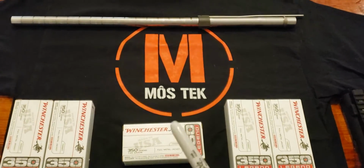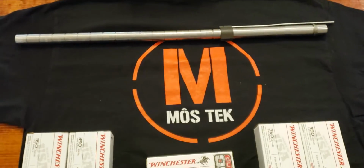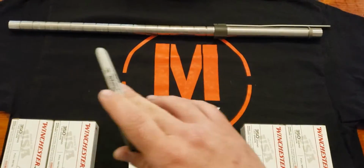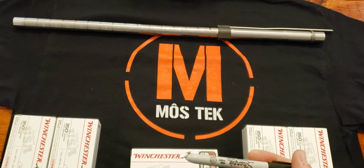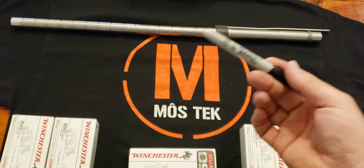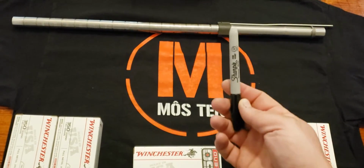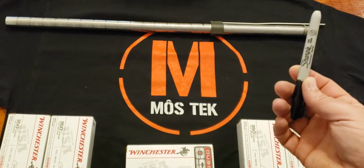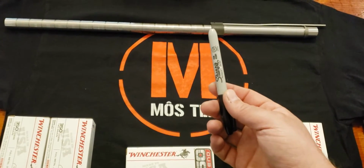I think as far as velocity, it's going to fare much better than a 300 blackout. Because a lot of people assume that 300 blackout's really efficient in a short barrel, and it absolutely is. But it's very efficient in a short barrel because it has a small powder charge compared to its large bore, and it's got a lot of bore volume per powder charge. So that powder has a lot of space to completely burn up at around 10 inches.